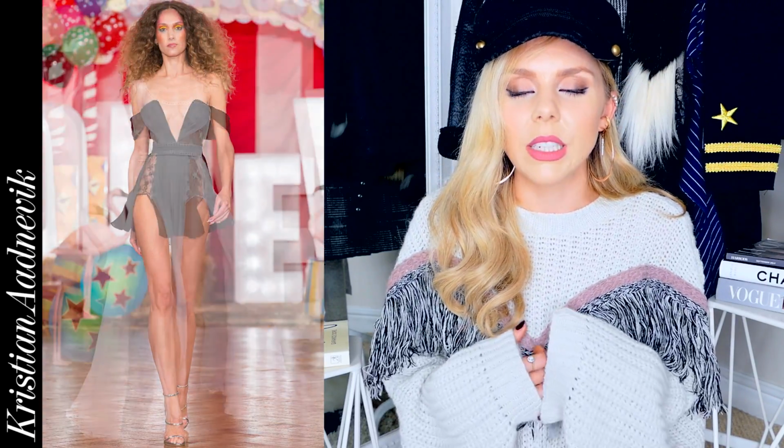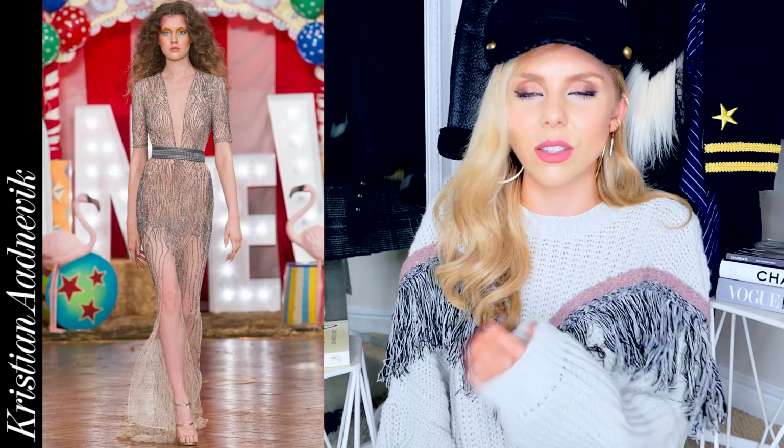I will put them here so you can just see, but just the structure, the floatiness, how beautiful these girls look in these dresses. I just literally want to wear every single one and just parade up and down, and that's all I want to do.